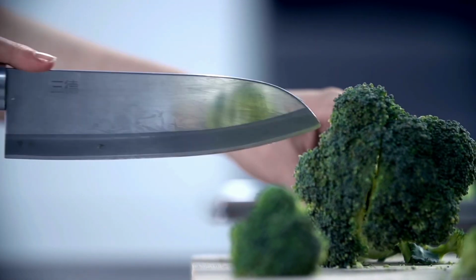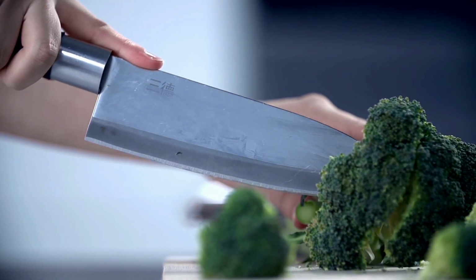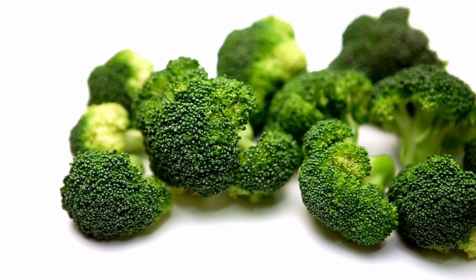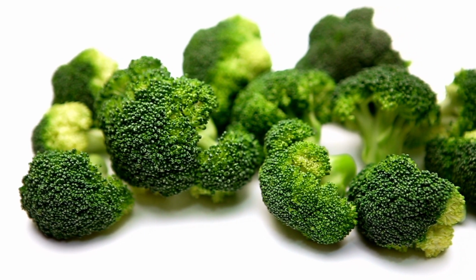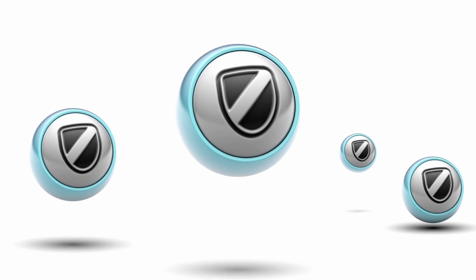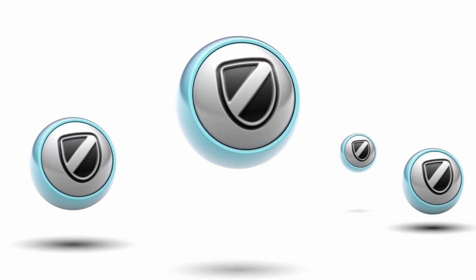Sulforaphane works by promoting the production of detoxifying enzymes that protect cells from DNA damage, a key factor in cancer development. Additionally, broccoli is rich in antioxidants like vitamins C and K, which further protect cells from oxidative stress and inflammation, both of which are linked to cancer.